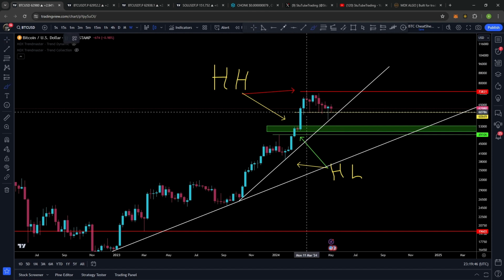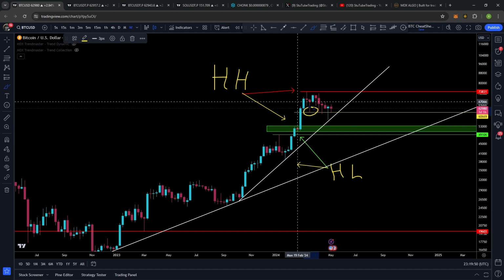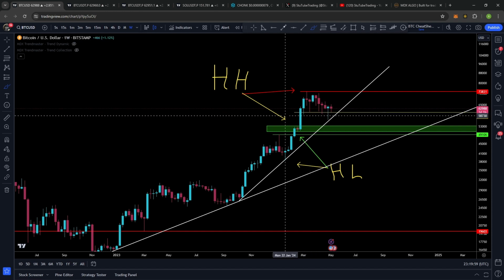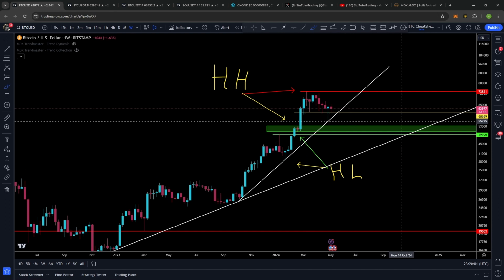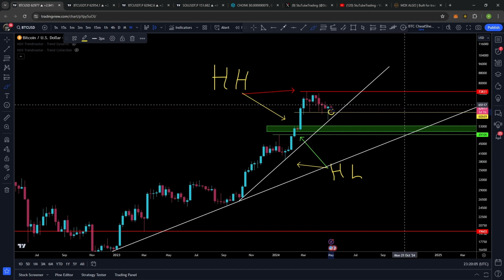Even the fact that just as we had this consolidation, just where we started our pause in our trend here, we haven't even closed one single candle body on the weekly below this level here. I have this little yellow line mapped out, and we're actually respecting it quite well, and we even wicked down to it absolutely perfectly this week.